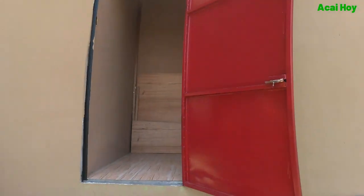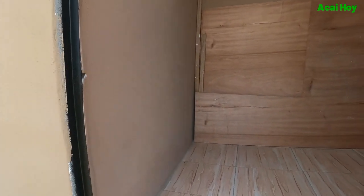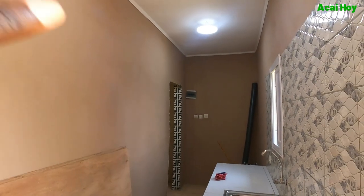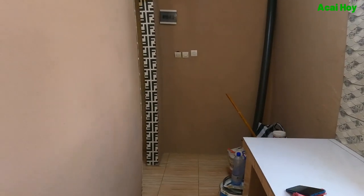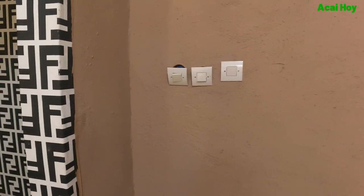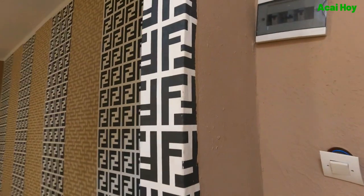That's the kitchen window. See, this is the kitchen. I think we'll still come and put in the kitchen wall cupboard. Those are the switches to cover it up.